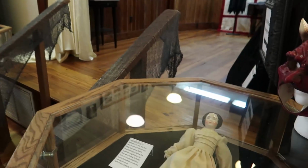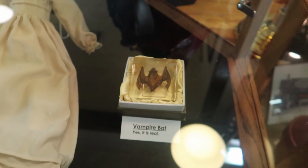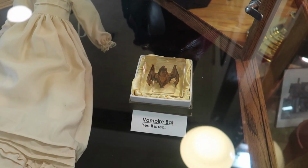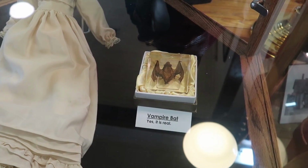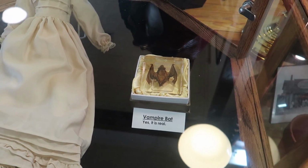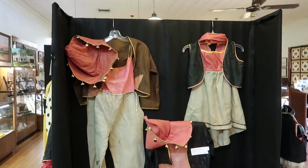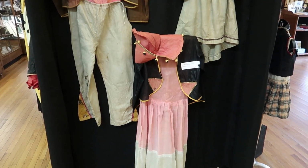This is scary. Oh, did you see this? This is a real vampire bat, which is interesting because there are a lot of misconceptions about vampire bats, that they would bite you and drain your body of blood, but really, if a cow or something had a little nick on its body, it would go over and drink the blood off the cow. And so now we get into some of the costumes from the 1920s. This is actually pretty neat. This is a gypsy costume from the 1920s.